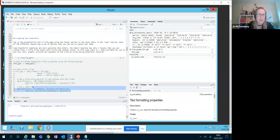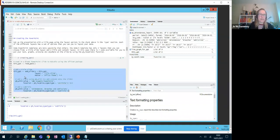Next thing is you can add the slide, and the add slide function. You've got, first of all, what do you want to add the slide to, and it's add it into this PowerPoint. Alternatively, you can join it on using the little percent greater than percent, a tidyverse function. I think of it as "and then." So it's first read in the PowerPoint and then add the slide, but I've just broken it up to make it a little bit easier to read. So adding the slides, where do you want to add it on? I want to add it onto this PowerPoint.